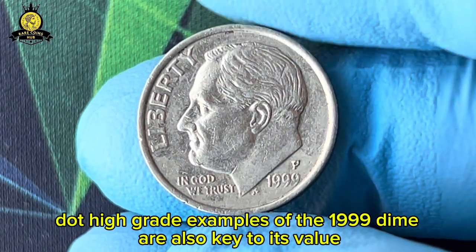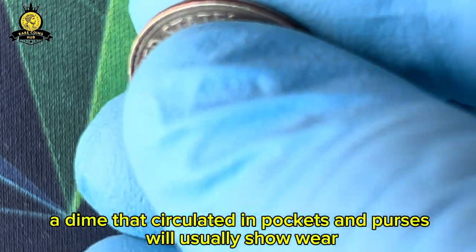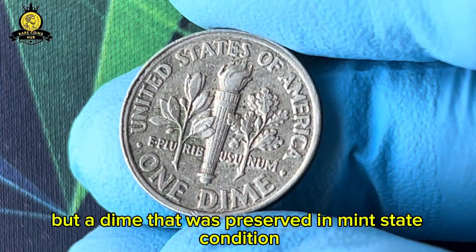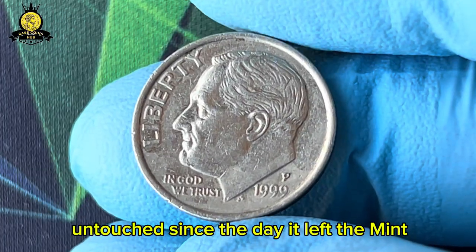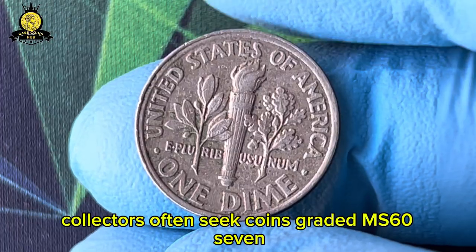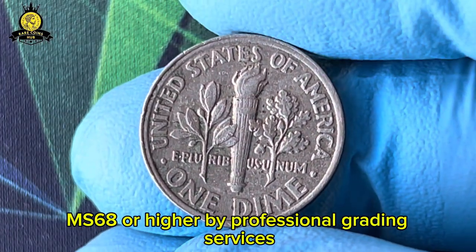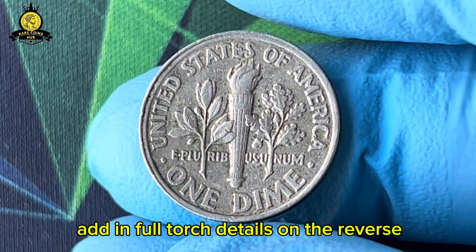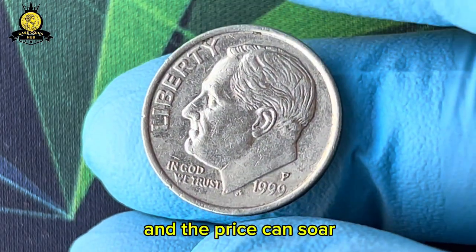High-grade examples of the 1999 dime are also key to its value. A dime that's circulated in pockets and purses will usually show wear, scratches, or discoloration. But a dime that was preserved in mint state condition, untouched since the day it left the mint, can command impressive premiums. Collectors often seek coins graded MS-67, MS-68, or higher by professional grading services, and such coins are incredibly difficult to find. Add in full torch details on the reverse showing every line clearly struck, and the price can soar.